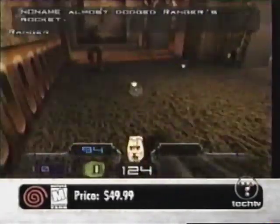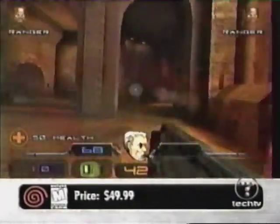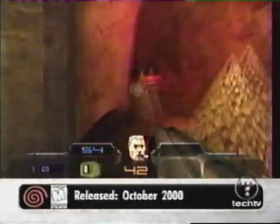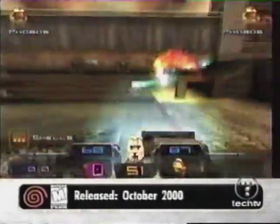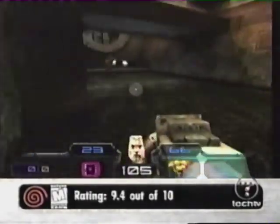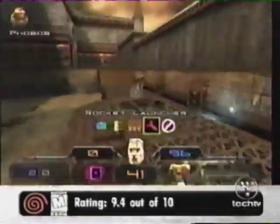The game is a remarkable graphical translation from the PC version, with some textures almost looking superior. Most importantly, the frame rate is rock solid and fast. The online play suffers from normal problems like slow servers, but if you can deal with NFL 2K1, you can deal with Quake 3. If you want a shooter, you just can't go wrong here. GameSpot gives it a 9.4 out of 10.